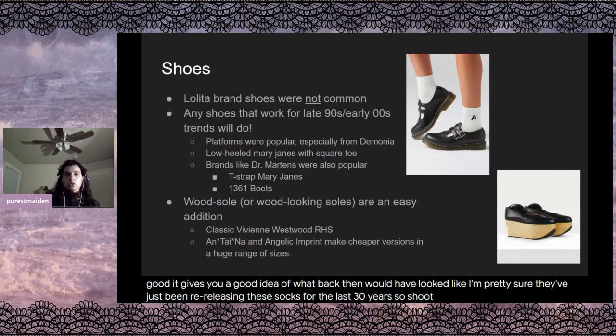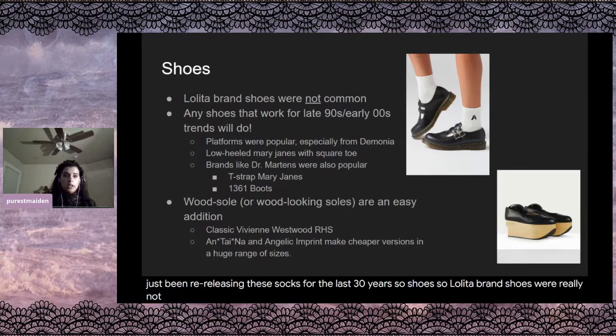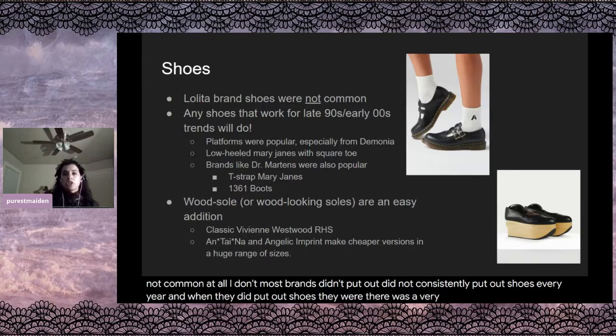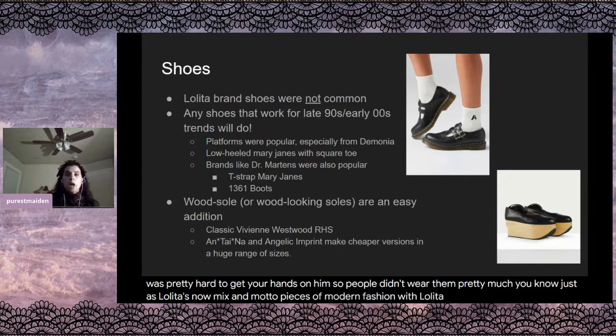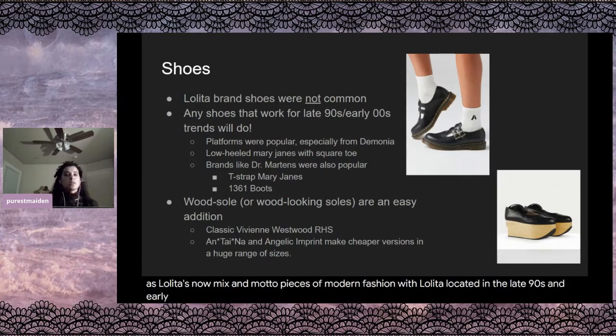So, shoes. Lolita brand shoes were really not common at all. Most brands did not consistently put out shoes every year. And when they did put out shoes, there was a very small quantity of them, so it was pretty hard to get your hands on them. So people didn't wear them. Just as Lolitas now mix in pieces of modern fashion with Lolita, Lolitas in the late 90s and early 2000s mixed in shoes that were trendy and popular at the time.